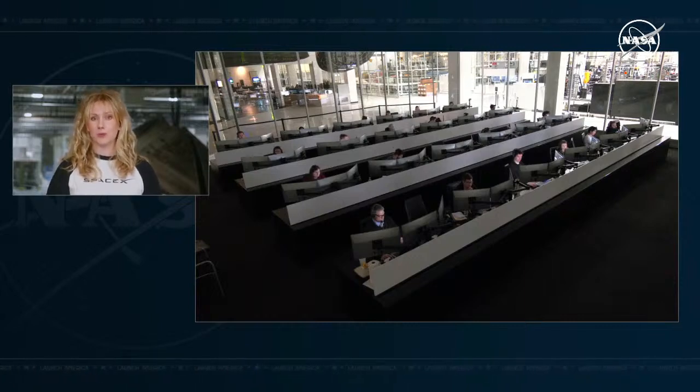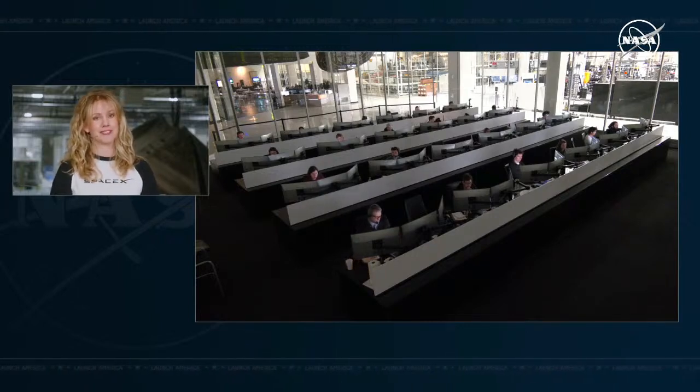Dragon is also equipped with 16 Draco thrusters, as I mentioned earlier, used to orient the spacecraft during the mission, including apogee and perigee maneuvers, orbit adjustment, and attitude control. Each Draco thruster is capable of generating 90 pounds of force in the vacuum of space.